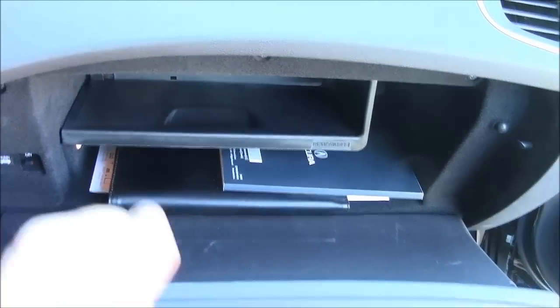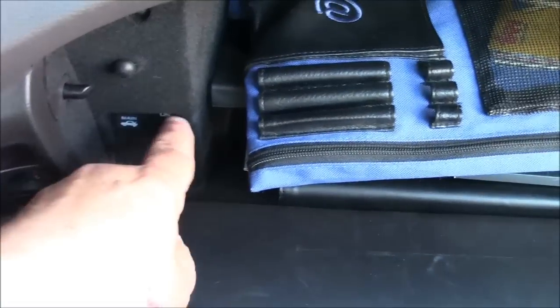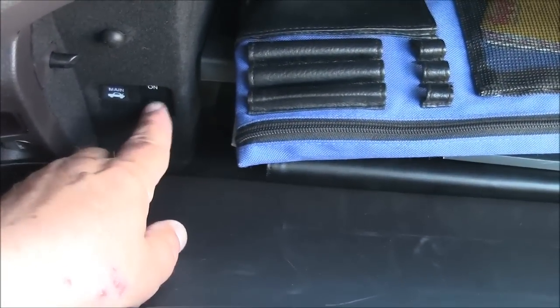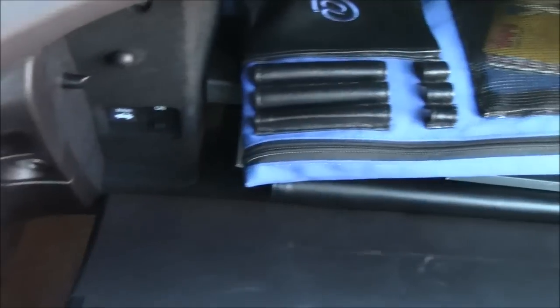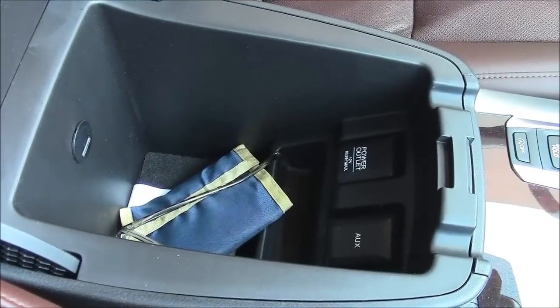For storage, we get a nice sized glove box, and even more if you take this divider out. Also, there's a switch here that disconnects the power trunk, so nobody can get in but you. Thank you. About time somebody put something like this on cars. And we get a nice size center console.